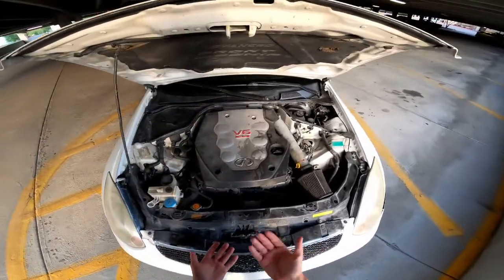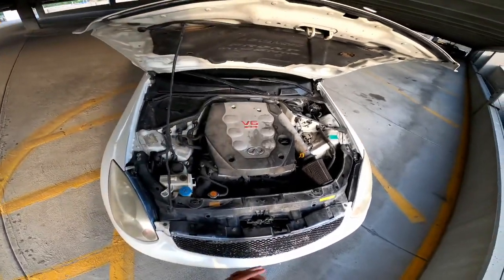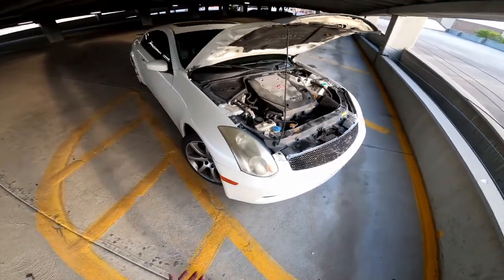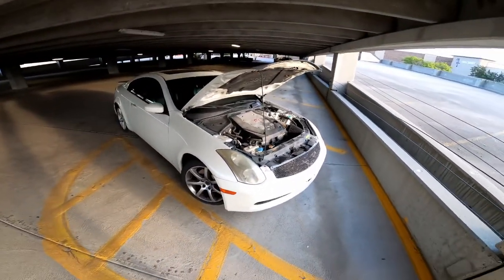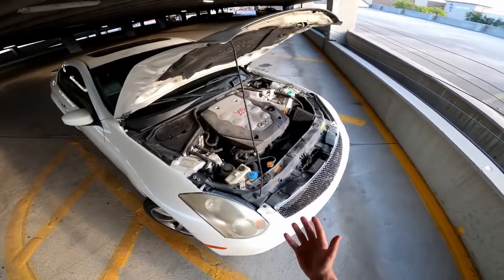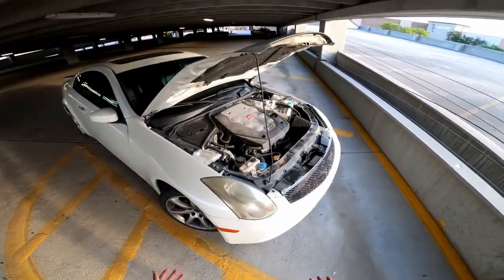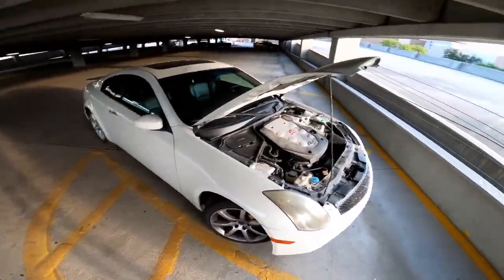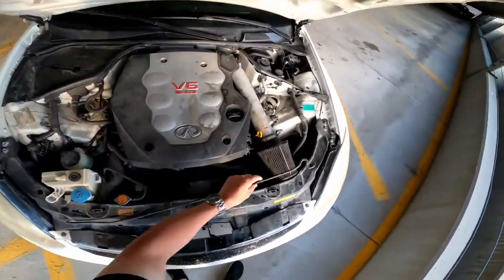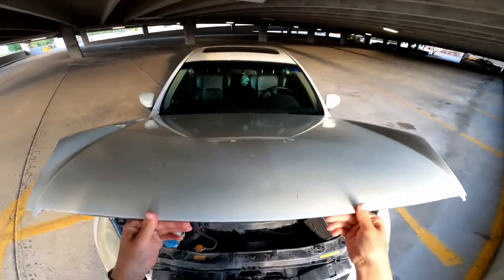This engine has a lot on the forums about it, so you shouldn't have an issue that you can't solve. It would be very rare. Parts are very readily accessible. You should have no problem getting a part for these cars, as with 350Zs, you can get anything for them. Same engine, shouldn't have an issue. But let me put the hood down and let's go for a drive. Or actually, let's go into the interior and I'll show you around that.